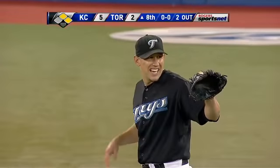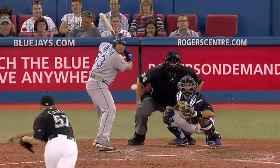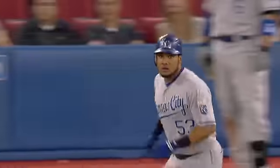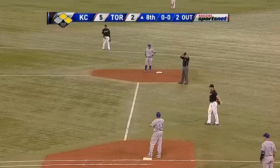Cabrera likes the ball out away from him, out over the plate, where he can play with it. This time Camp throws it out there, and he just goes with it. That's his swing right there. He likes the ball away where he can drive it back through the middle.